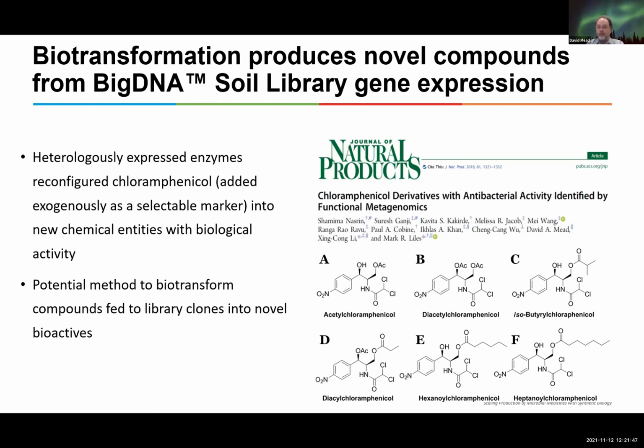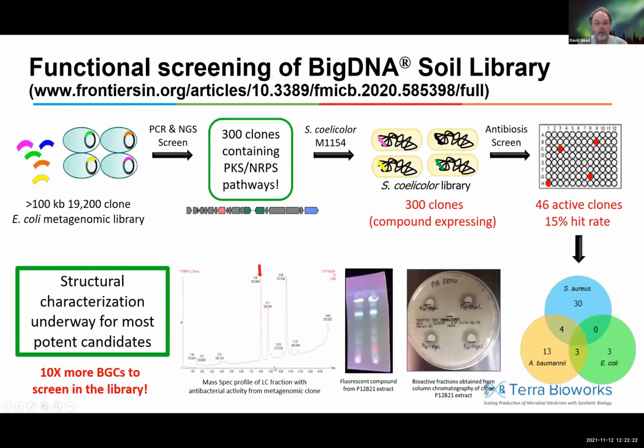And what's going on here is the antibiotic marker, that's the selectable marker on the BAC vector, is chloramphenicol. And it turns out in some of the clones that we screened for new activities, the chloramphenicol was being rearranged by enzymes on that clone pathway that we had. And they were being remade, rescaffolded, if you will, into some novel compounds. Two of these are new compounds, so it is possible to develop new chemical entities with this biotransformation concept.